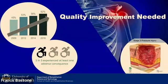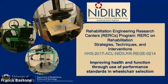And so our objective was to look at some way we can judge the performance of the devices to somehow reduce these adverse effects, or at least predict them. About 5 years ago, we proposed this idea to NIDLR to develop a research program to look at standards, how you can improve the standards and how you can apply the standards. We were successful in getting funding for a rehabilitation engineering research center, and the work you're going to see here is part of the result of that center's effort.